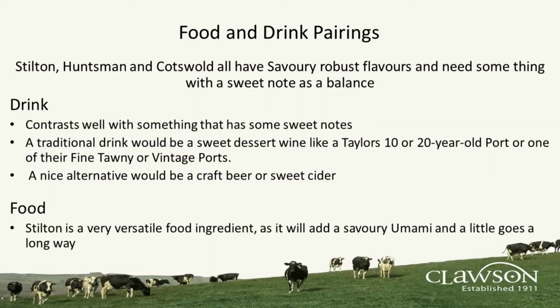Pairings are very individual. People have different palates. You'll decide what you really like and what you enjoy, but make sure you allow your cheese to breathe, come up to temperature. We've just gone through extensive pairings. But just in summary, the Stilton Huntsman and the Cotswold are savoury, quite robust flavours. So when you're pairing them with a drink, think of something that's got a slightly sweet note, some superb craft ales with subtle sweetness coming through, the ciders we talked about.